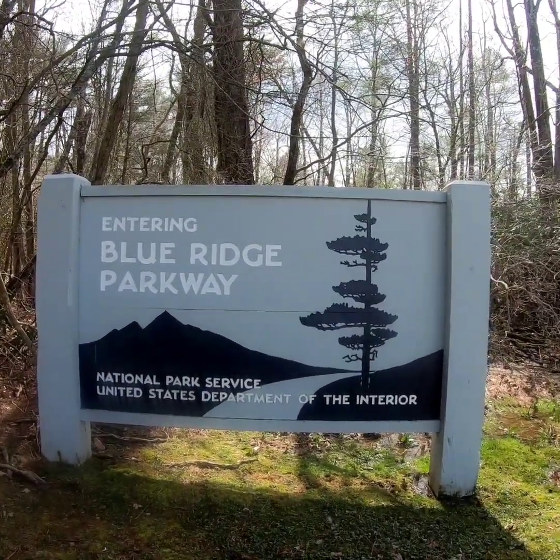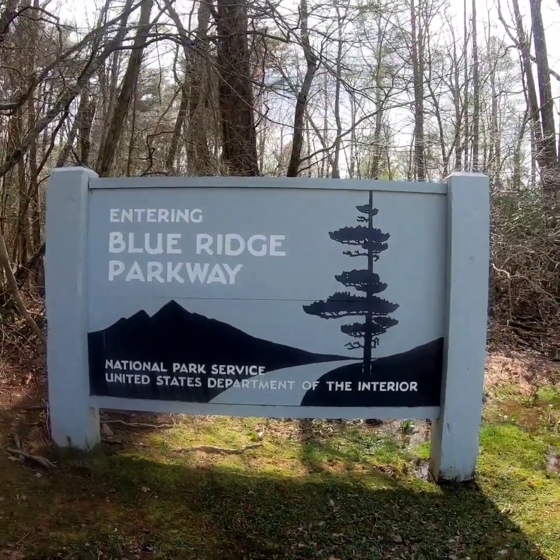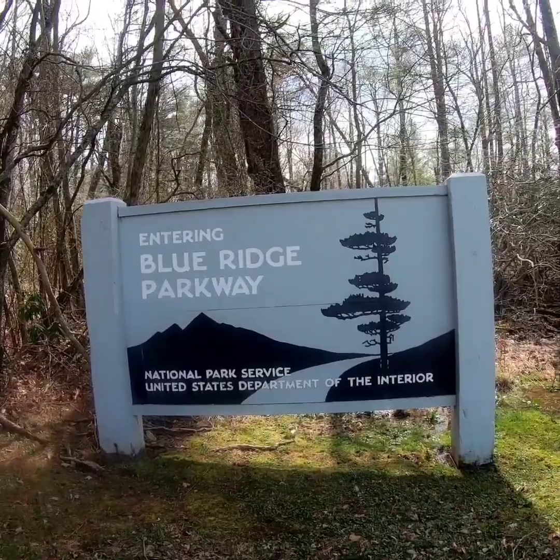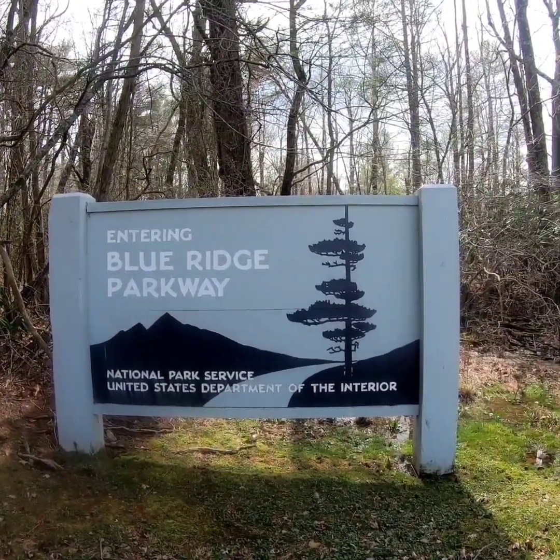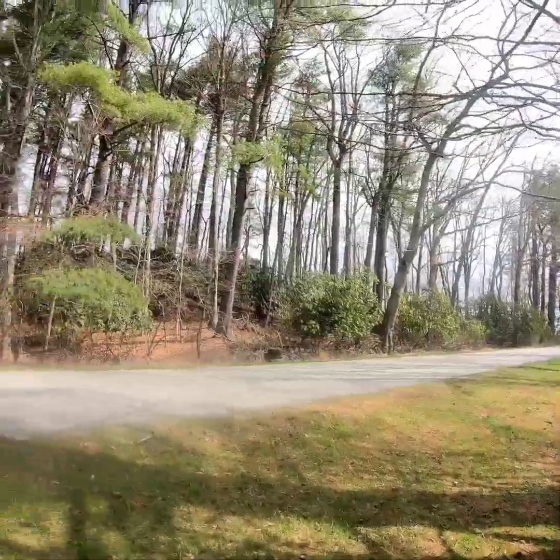Good morning. Tina and I are getting ready to head up on the Blue Ridge Parkway, and we're going to find a trail to hike this morning. It is beautiful. It's about 57 degrees, but that's good hiking weather.